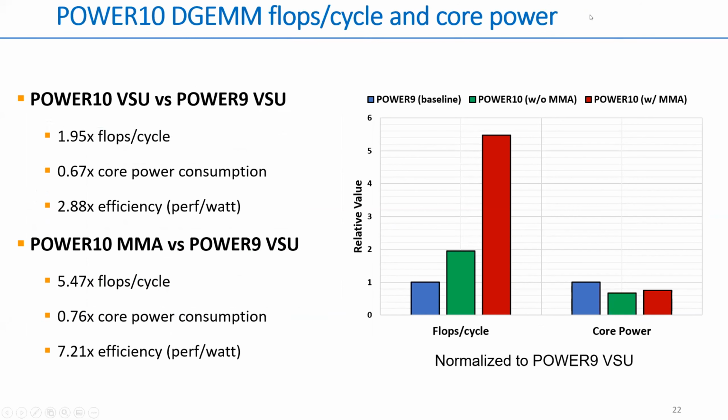All this was done with very little impact to core power. In fact, POWER9 in blue here, if the relative power is 1, POWER10 has lower power per core than POWER9, and POWER10 with MMA has only slightly more power per core than POWER10 without the MMA. So very small cost of enabling the MMA, and yet your performance doubles or more than doubles from using the MMA. So very good power efficiency from there.